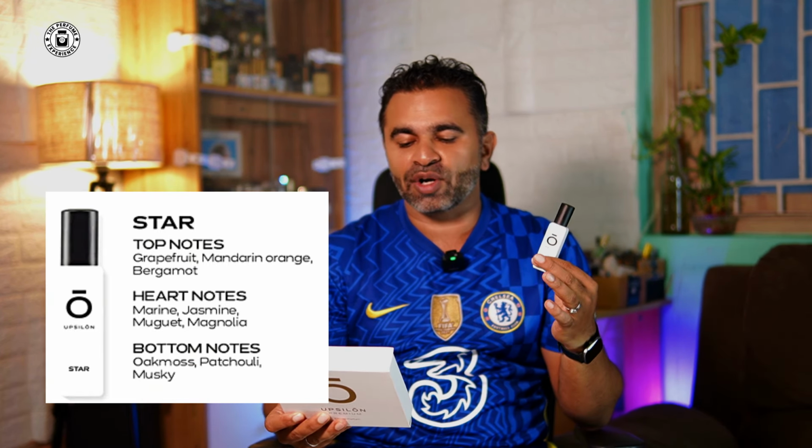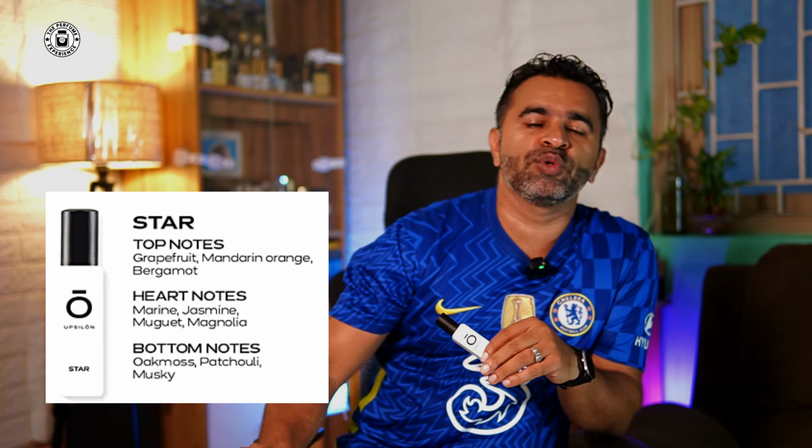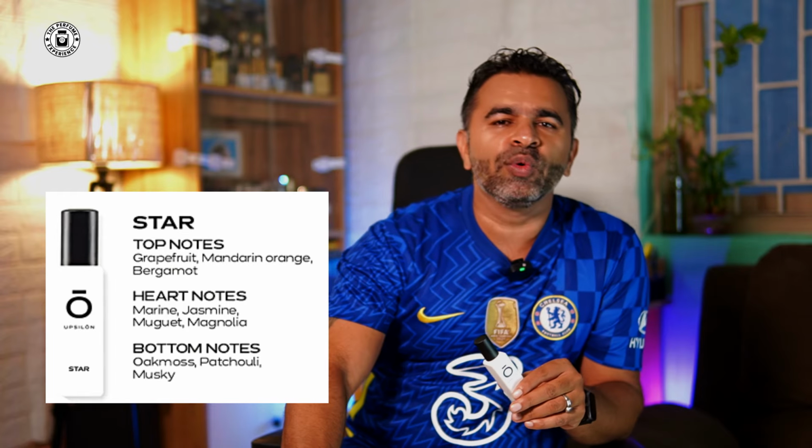Now let me tell you what each of these fragrances are. First one we'll talk about is Star. Star is a fragrance that has a good amount of fruity vibes, and from the notes, it's got grapefruit, mandarin orange, bergamot. Then in the heart notes it's got marine, jasmine, magnolia, and of course oak moss, patchouli and musk. So you will get a sense that this is a fragrance note that you kind of know.